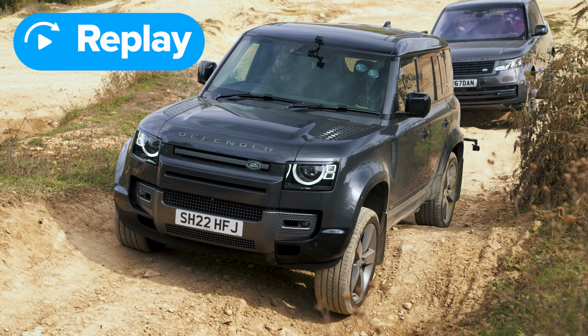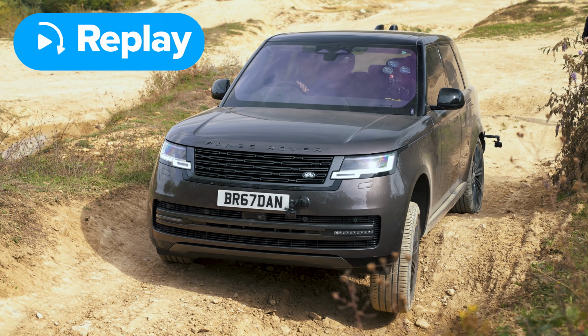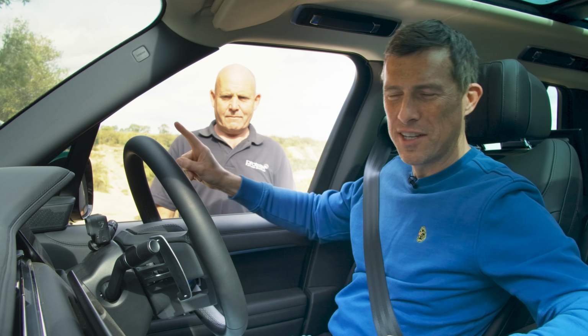Both front right wheels slipped at the exact same place. On both cars? Exactly the same place, exact same speed. Go on then. Which car wins? Range Rover. 2 points to the Range Rover, 1 to the Defender.